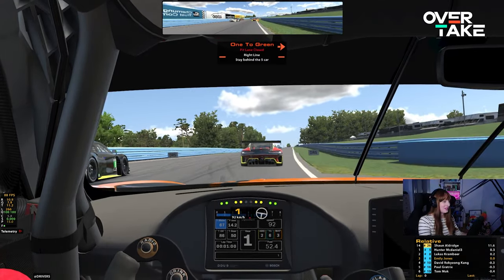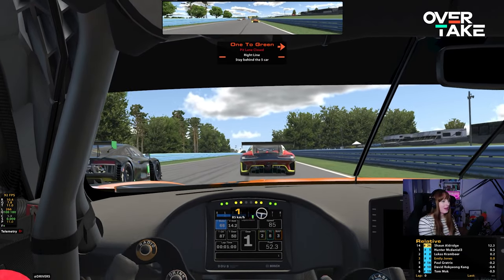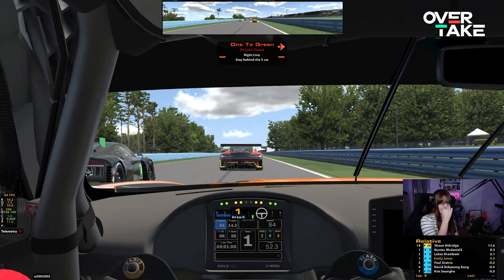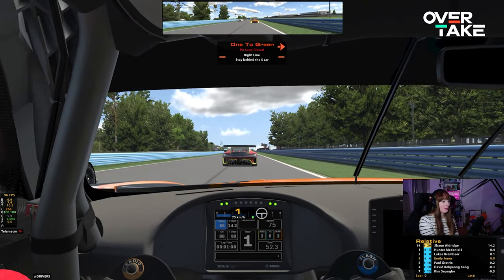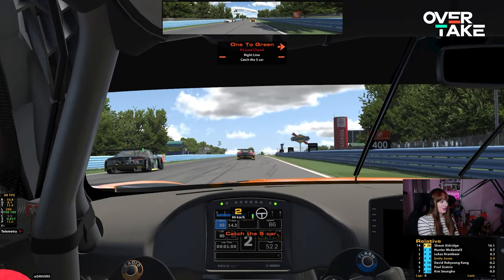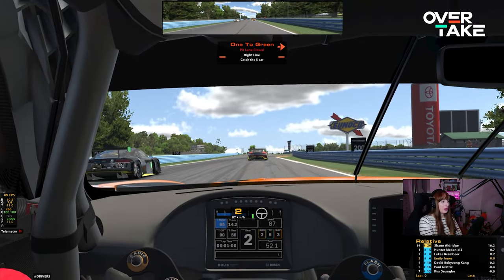We're about to go racing. This is multi-class, so we have the LMP2s ahead of us. They've gone away. But basically, we've got LMP2s, so we're gonna get lapped. We'll see what happens. But we are starting third on the grid.